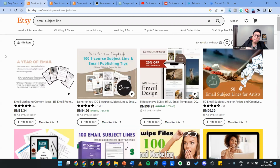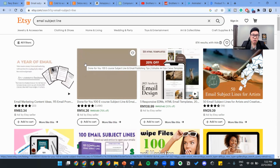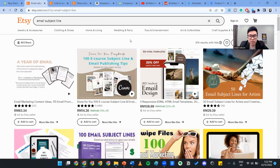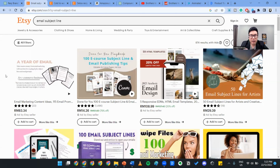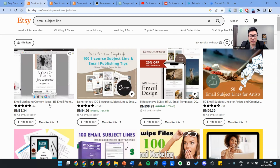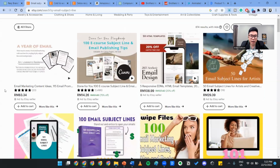Now, idea number 4 is to sell templates or ebooks. As you can see here, this is a template of email subject lines and people are selling it like hotcakes. So 100 e-commerce subject lines and email publishing tips. 1 year of email pre-written for marketers alike. They're selling it at this price and there are a lot of buyers in fact.